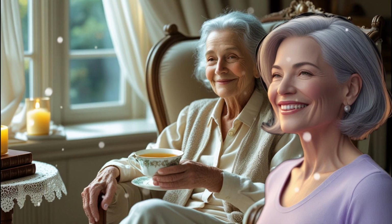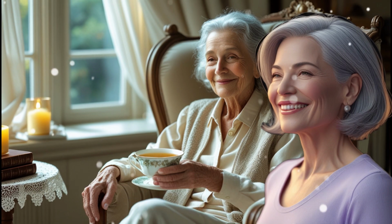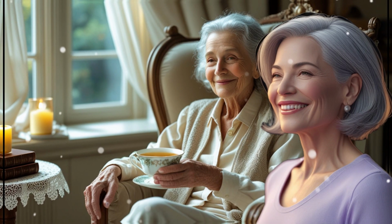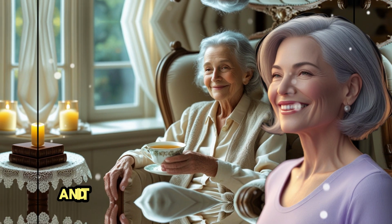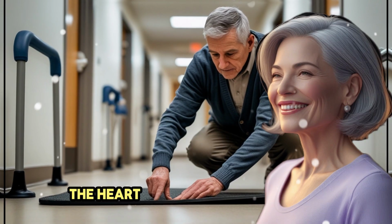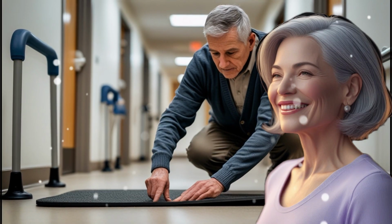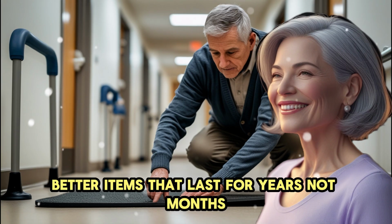At 74, Walter used to buy cheap replacements for his worn-out tools, only to see them break within months. Frustrated, he decided to invest in quality, and it turned his home into a haven of comfort and pride. The heart of this secret is simple. Choose fewer, better items that last for years, not months.